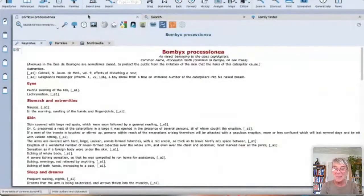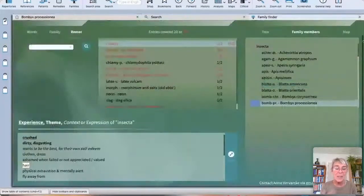I hope I made it a little bit clear that there are so many things you can do with it, because even if you don't have a patient, you can learn about, for instance, gemstones. Then you click on gemstones under the first arrow where it says families. In the middle box, you will see how many gemstones are in the Family Finder. Click on each gemstone. In the box below, you will have all the keywords with the levels. Click on the right box. You will be able to navigate through the map.